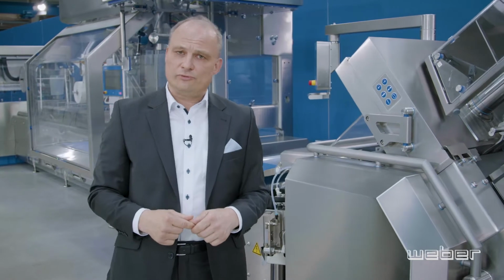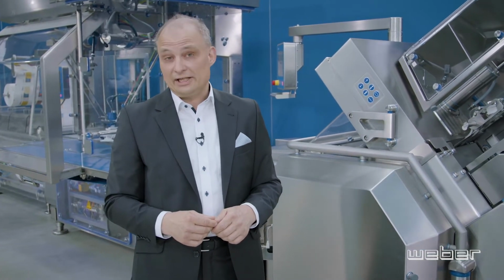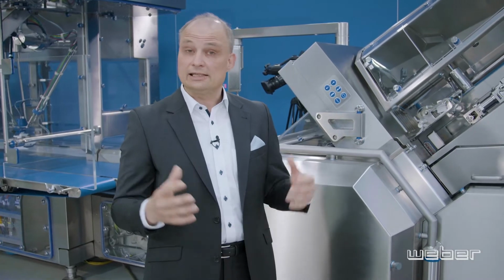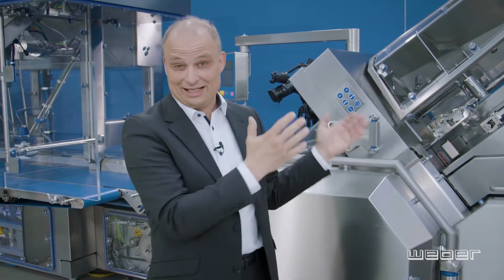And now a few more figures for you. The weSLICE 4500 is suitable for a product length of up to 1200 mm, with a product throat width of up to 330 mm and a product throat height of up to 165 mm. It is available in two versions, as a circular blade slicer for up to 600 cuts per minute, or as an involute blade slicer for up to 1500 cuts per minute.